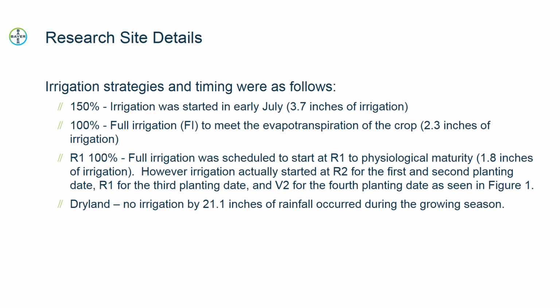The intent of this strategy was to initiate irrigation as the soybeans entered the reproductive stages. Some previous research conducted by UNL indicated that there was not a discount to yield by waiting to irrigate until the reproductive stages. We'll get into this a little later. Due to the multiple planting dates and multiple maturities, it was not possible to initiate irrigation at R1 for all planting dates.